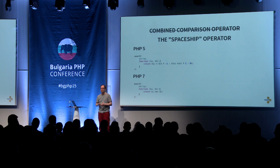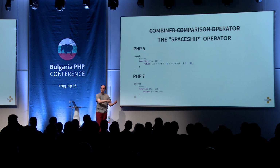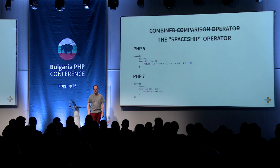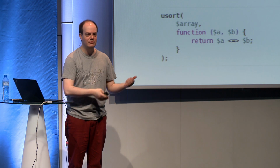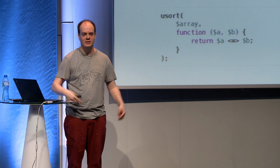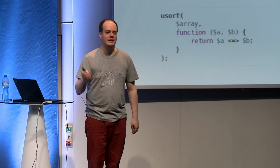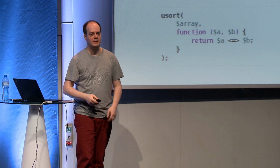People say, oh, that's a TIE fighter. No, that's a TIE bomber. No, that's a TIE interceptor. No, that's Darth Vader's very special prototype TIE Advanced. I don't know if it even really looks like a spaceship. I mean, with a lot of fantasy, it looks like some sort of TIE fighter. I don't know. Most people refer to it as the spaceship operator.